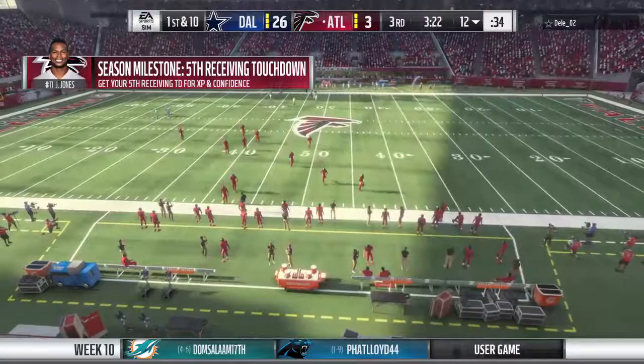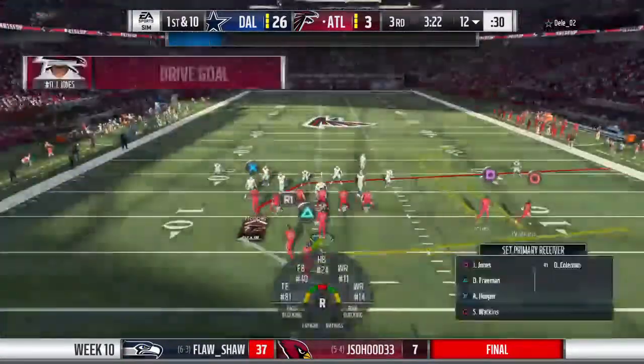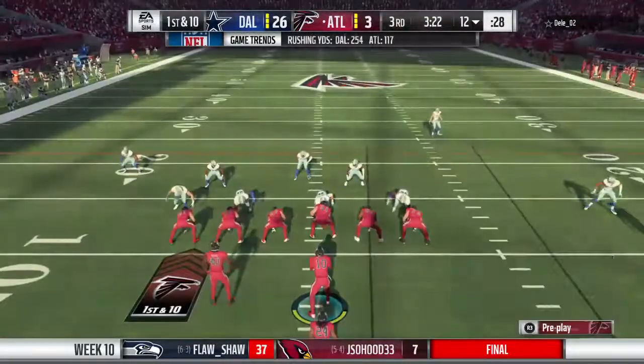Sometimes you can absorb a penalty when you get a big return. Then the penalty brings it back, but you still have great field position. As you pointed out, not in this case.